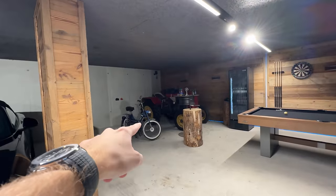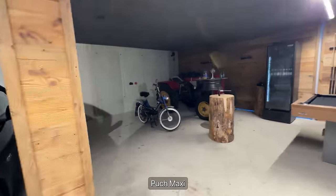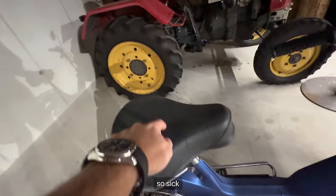Apart from that, you also have a very nice tractor and something like this. Ultra geil.